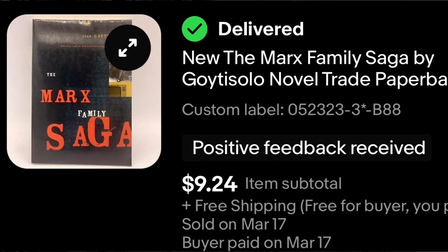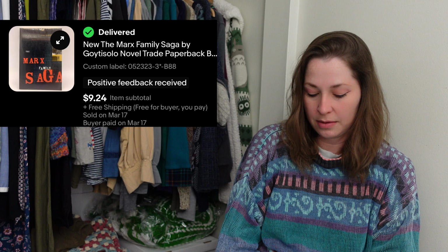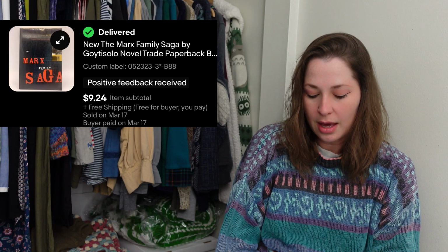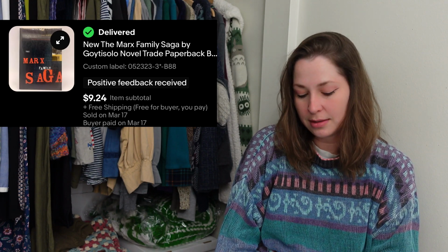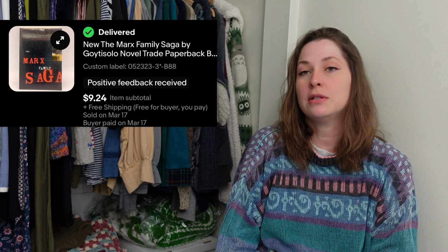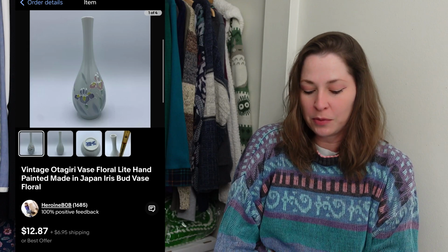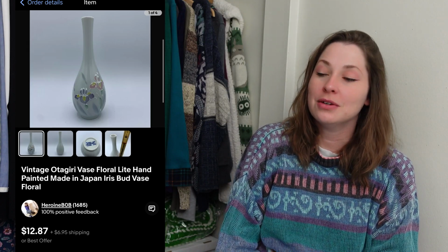Another book from the Big Book Buyout, I have 10 cents into this. It's the Marx Family Saga by Guistolo, and it sold for $9.24. I probably would not have picked that up if it wasn't new, but I did pick it up because it was new. I've talked about before how I love buying and selling vintage Otagiri.